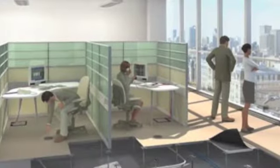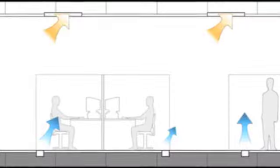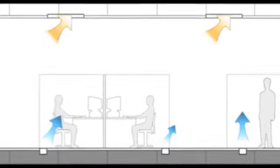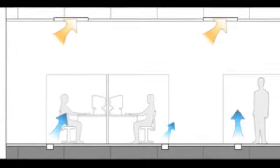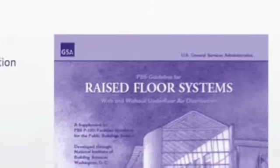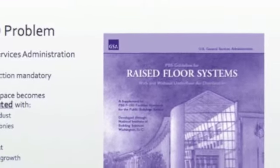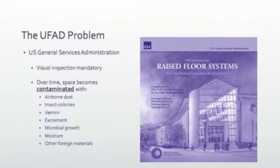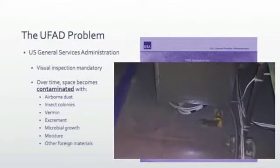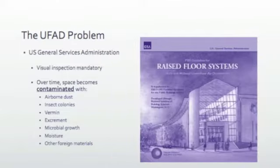For over a decade, underfloor air distribution systems have been installed in commercial buildings across the globe. These systems utilize the space underneath a raised access floor to deliver air directly to building occupants. The United States General Services Administration has uncovered a problem with these UFAD systems, and that is that over time, the space can become contaminated with airborne dust, insect colonies, vermin, excrement, microbial growth, moisture, and other foreign materials.